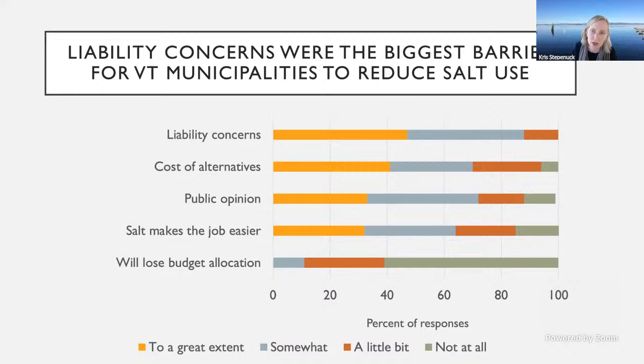One that I haven't mentioned yet is salt makes the job easier. So this comes up with staffing and with the time of day that people get called out, because salt, if somebody was to put salt down, say at 11 o'clock at night because they know a storm's going to come in ahead, that might buy them an extra hour of sleep in the morning before they have to have somebody come in. So salt means maybe we need less staff, maybe we have extra time that we don't have to come in early. And then on the good front there, nobody is really concerned about losing budget allocation if they don't use all the salt that they brought in a certain year.